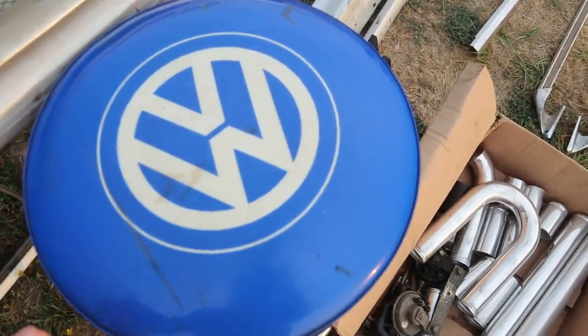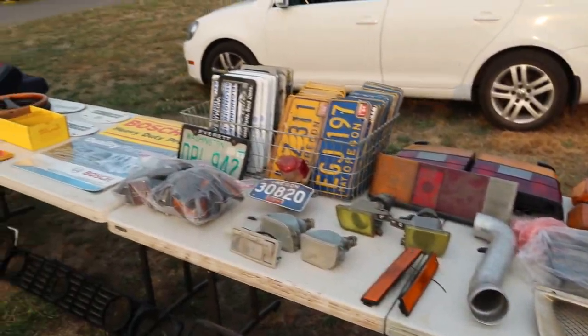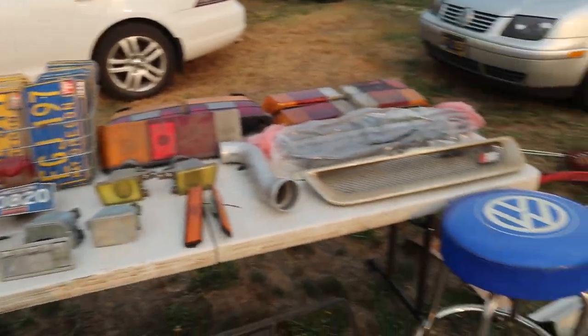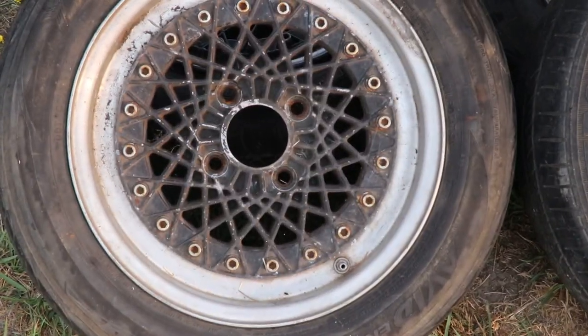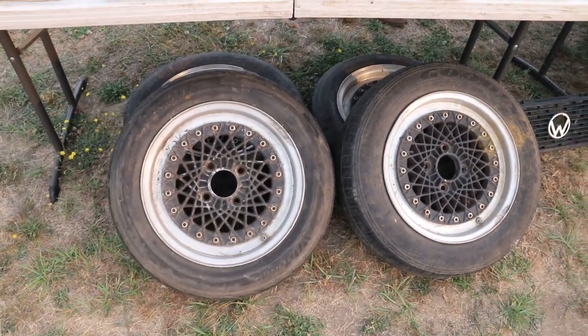Look how cool this seat is. Dude, there's so many parts here. I have to control myself and not buy everything. We must control ourselves here today, people. I don't need it. I don't need it. I kind of want it.